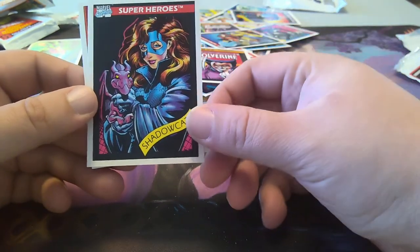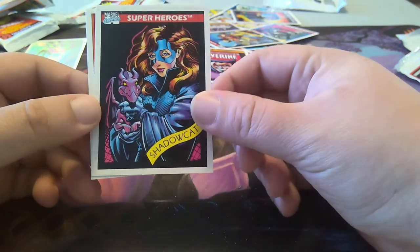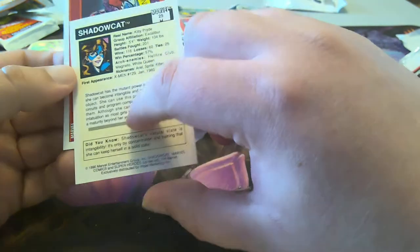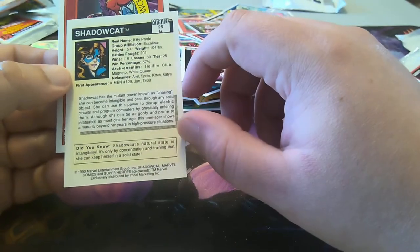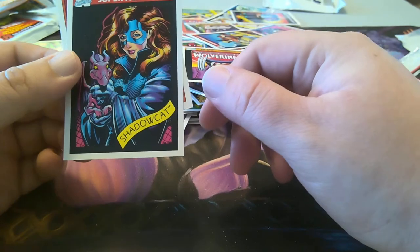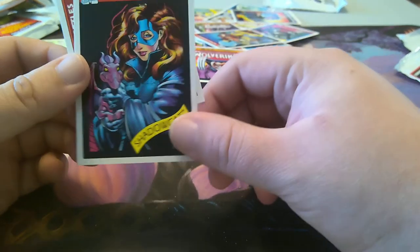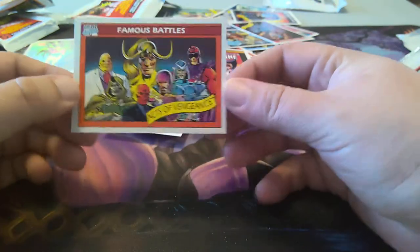There you go. You got Shadowcat and our little dragon, which we've seen earlier. I wonder how old. I remember when I was a kid, I had the biggest crush on Shadowcat. Probably because she looked like Debbie Gibson or something. Or Tiffany. I don't know. One of those girls. I was 11.